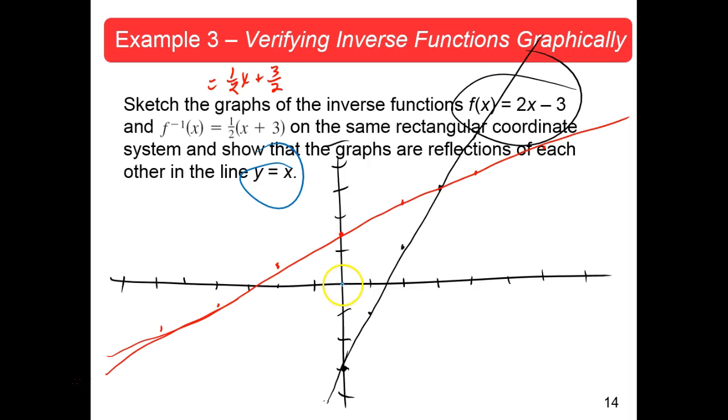0, 0, I got it. Another. Say again. 1, 1. 2, 2. 3, 3. 4, 4. And then -1, -1, -2, -2. Okay. I think I got the idea here. Actually, I probably should do this as a dotted line because it's just a construction line. It's not part of the thing.